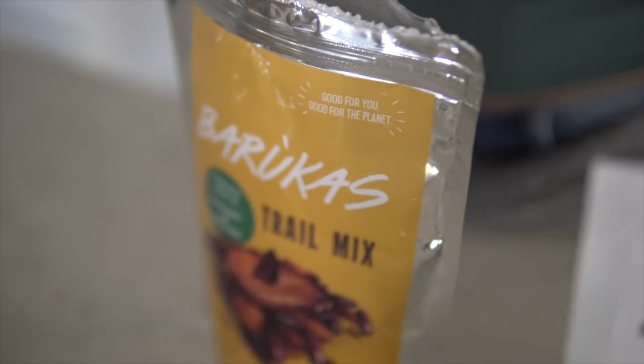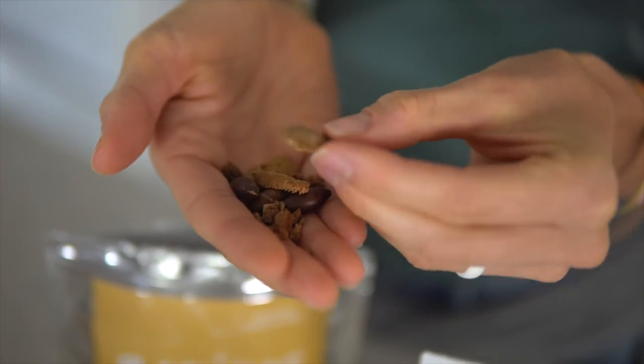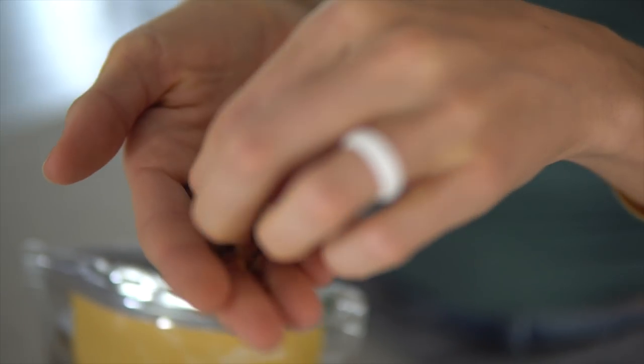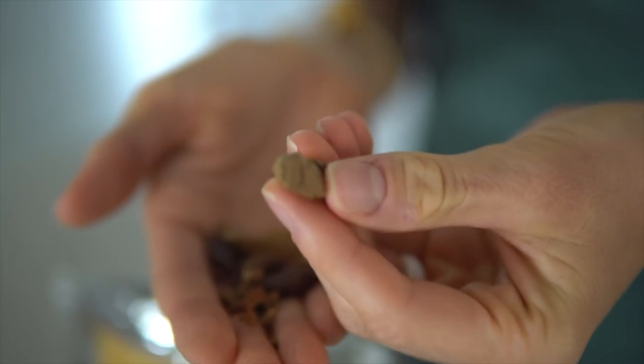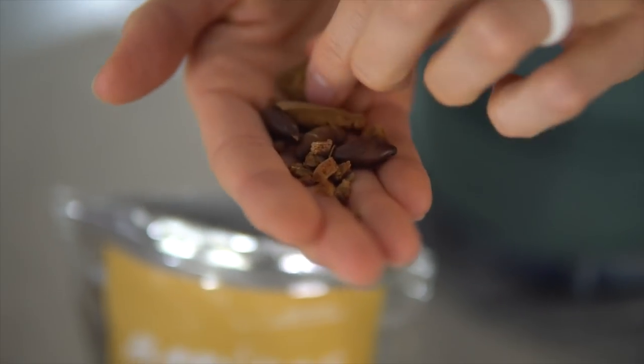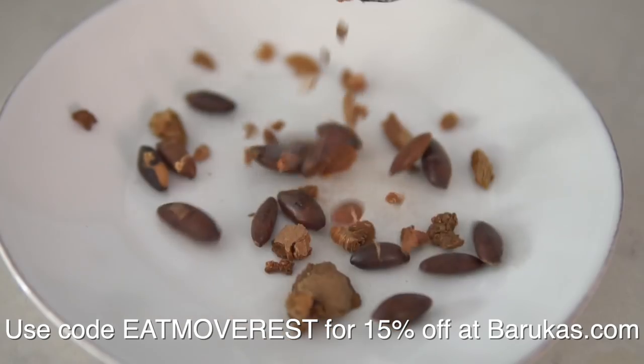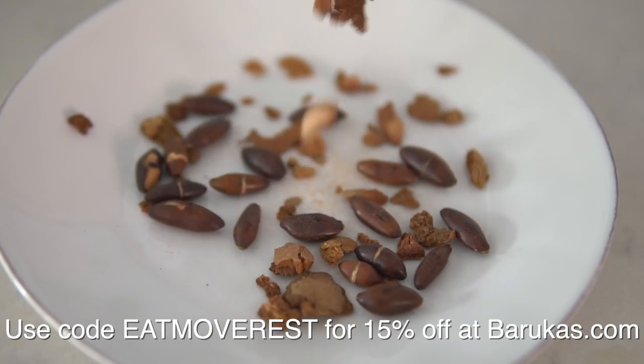And my personal favorite is the Barukas Trail Mix, because it has both the fruit, what's called the fruit, and this nut both included in here, and I'll show you what it looks like. So this is the fruit. It's kind of like a dried shell on top of the nut, and it is actually really sweet, and there's no added sweetener, so it's incredible. I love to sprinkle this on top of my smoothie bowls. That's my favorite way to eat it. And we always travel with our Baruka nuts.